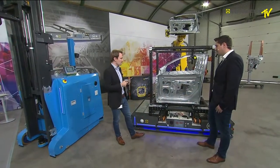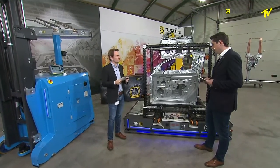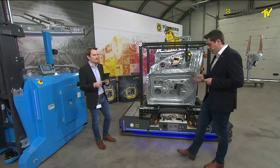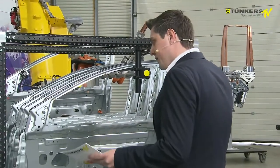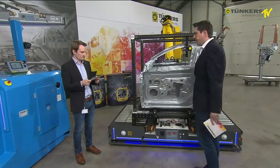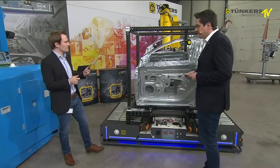Safety features of the AGV. Is this AGV safe to operate in an environment where workers are present? Yes, it's safe. We use two diagonal laser scanners for the personal safety, and we have two 3D cameras for the machine safety. Okay. How does the navigation system work?